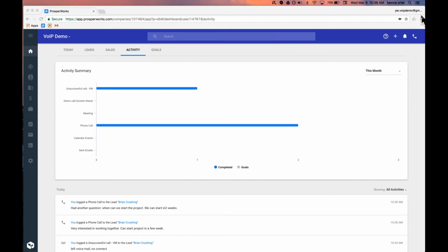And if you really want to go to the next level, ProsperWorks also has a Google Sheets add-on, which I use to merge some of my ProsperWorks data with my RingCentral exports to do some fancy reporting there as well. So a few different ways to tackle that problem.